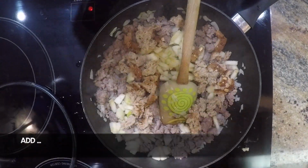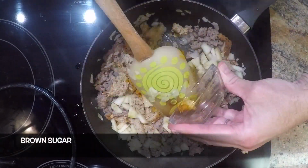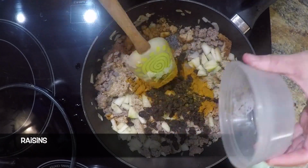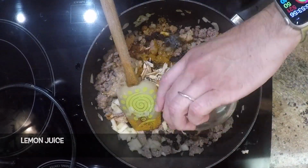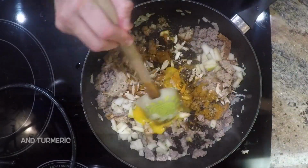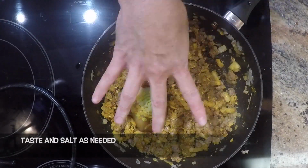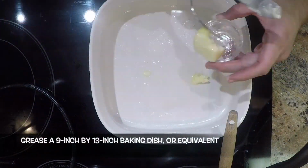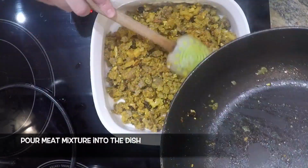Then add the curry powder, brown sugar, raisins, almonds, lemon juice, 1 egg, and turmeric. Stir well to combine. Taste and salt as needed. Grease a 9-inch by 13-inch baking dish or equivalent, and pour the meat mixture into the dish.